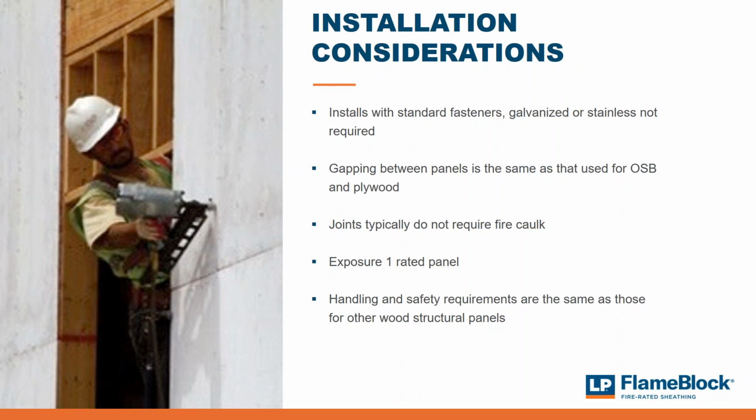And then as far as handling and safety requirements, you're going to use the same kind of protection as if you were dealing with raw wood. Since the magnesium oxide compound is a naturally occurring element in the coating, to my knowledge, there are no special disposal requirements when getting rid of the waste from a job site.